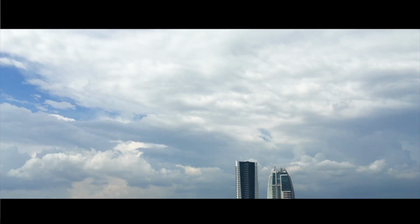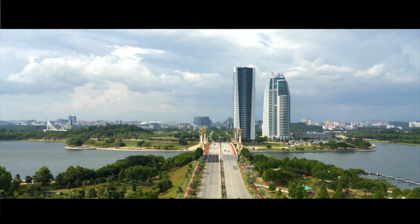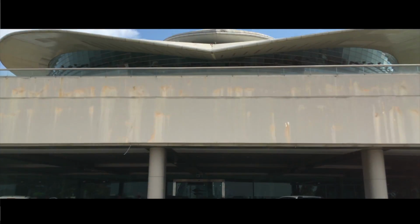So I'll be introducing the building that we're currently in and researching for our building science and services. We're currently in Putrajaya International Convention Centre, short code name PICC. The building is located in Putrajaya, of course, and the facade of the building is facing north, which coincidentally faces directly towards the PM's office.